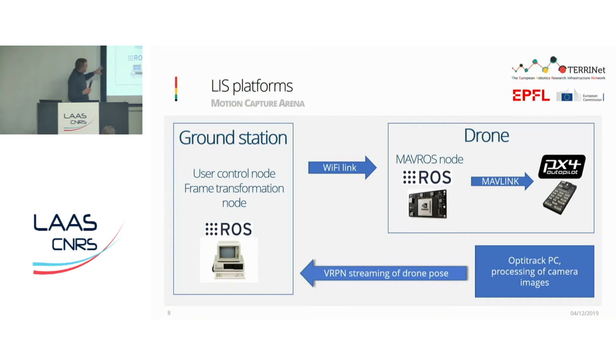And this is filmed by the camera, and the positions from the OptiTrack are being sent to the ground station, which also runs ROS and has at least 2 nodes. One is a frame transformation, because the frame of the OptiTrack does not correspond to the frame reference of the autopilot, and the other is the user control node, where the user defines the high-level behavior of the drone, and that is connected via Wi-Fi link to the drone.